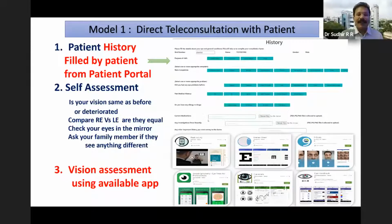Teleconsultations were done initially only for pre-patients. Now it has become a dictum, because during COVID we had almost 10,000 patients whose appointments had to be canceled because of the lockdown. And we could build a teleconsultation platform over the EMR, and we could do almost 8,000 teleconsultations over a period of 1 month. And all these, the doctors were able to work from home.